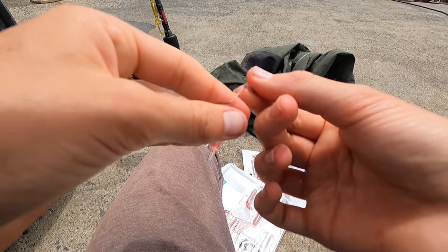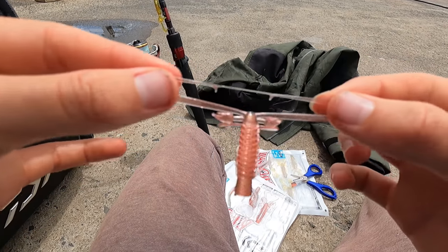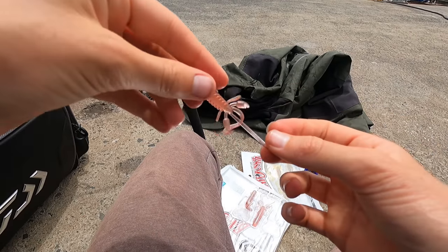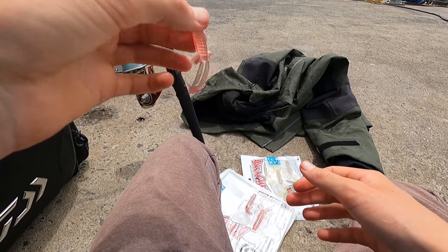Also, these risky critters straight out of the pack, these little front bits here will need to be pulled apart. So simply just pull it apart. There we go, ready to fish.